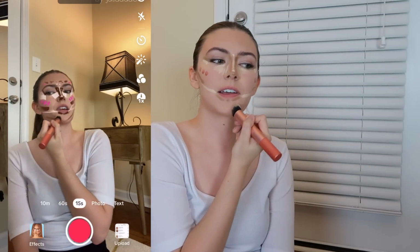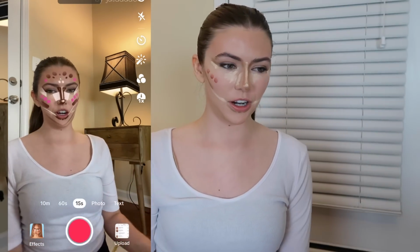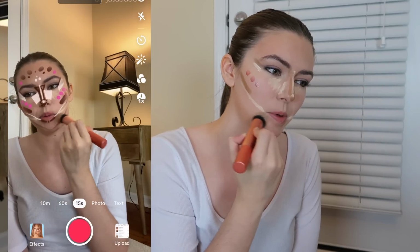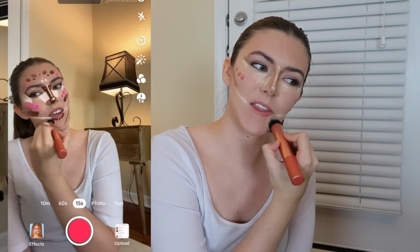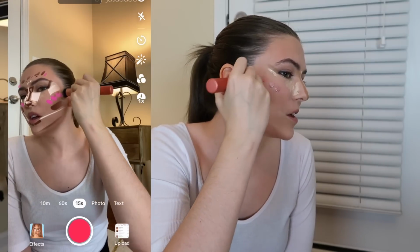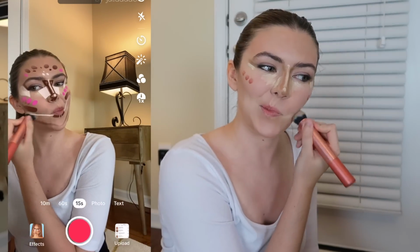When I was looking for different filters to try for this, there were so many. There was the revenge makeup filter, which was just a makeup look, but I guess it was supposed to make you look super, as they say, snatched. There was the dot contour filter, which I thought looked cool. That was a runner-up for what I was gonna do. But when I was looking for them, I saw these trust the process makeup looks.